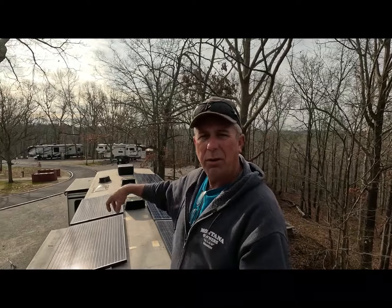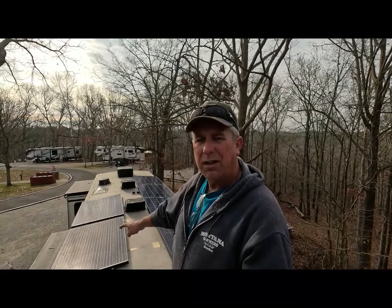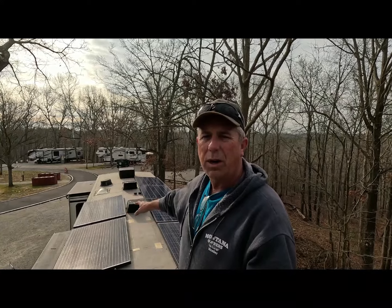So we're going to put another roof gland up here, run a new wire down to another solar charge controller, because the wires that are in here are, I think, 10, and they won't carry the amps that we're trying to push through it. So we're going to add another set of wires.